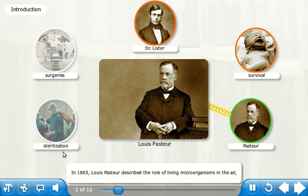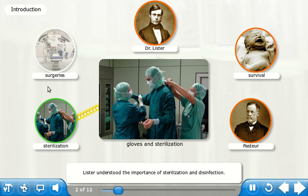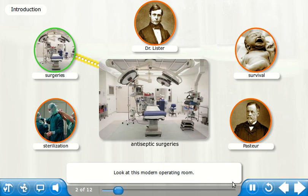In 1865, Louis Pasteur described the role of living microorganisms in the air, and Lister made the connection with wound infections. Lister understood the importance of sterilization and disinfection. He introduced the use of gloves and sterilization in operating rooms. Look at this modern operating room. Everything here is sterile. Lister's principles of antiseptic surgery are strictly implemented here.